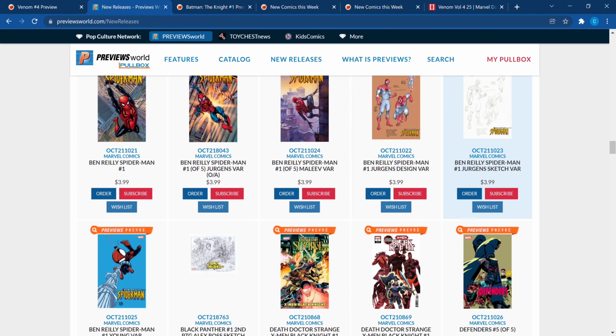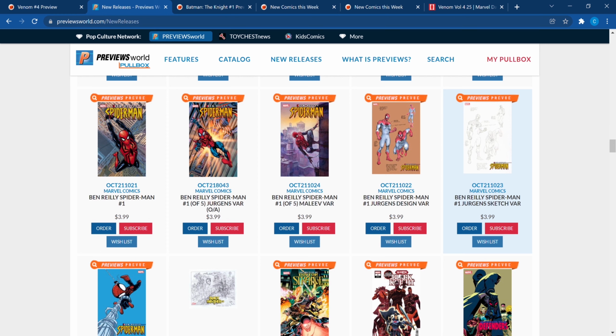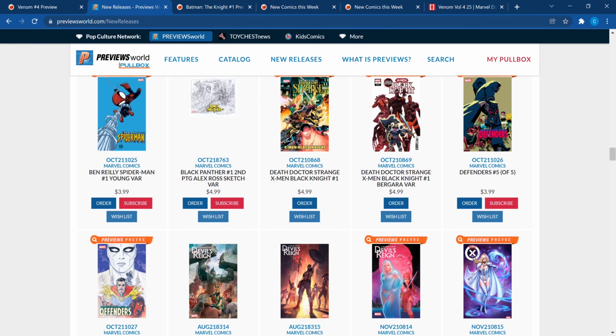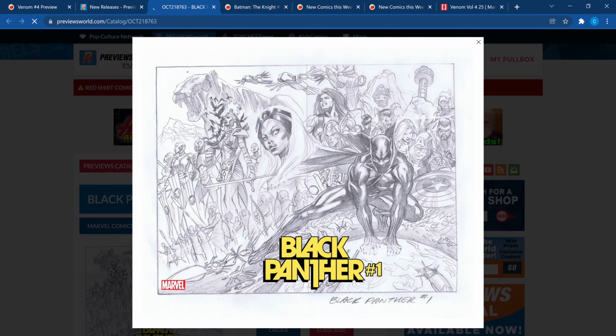Ben Reilly, Spider-Man number 1. If you like Ben Reilly, here you go. He's going to be in his own little mini series, 5 issues long. What do we got? We got Black Panther number 1, the second print sketch, Alex Ross sketch. Alex Ross sketch work is great. I mean, look at that. So if you like Alex Ross, this might be an opportunity for you to grab something Alex Ross that you might like. All right.